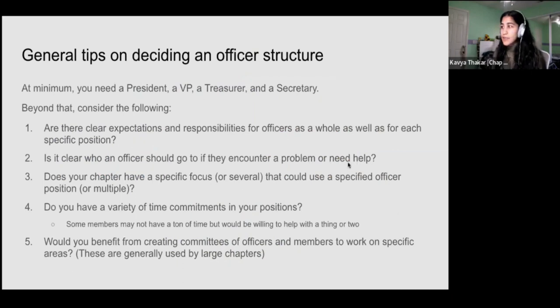So, some quick general tips on deciding an officer structure. Every chapter is different. Every chapter has a different officer structure. Some chapters are huge. They have many officers. Some chapters are really small and they have 3, 4, sometimes even one chapter officer. But at minimum, you need a president, a VP, a treasurer, and a secretary. So if you can scrounge together 4 people, you've got a pretty good, solid officer team. Beyond that, there are things that you should also probably consider.